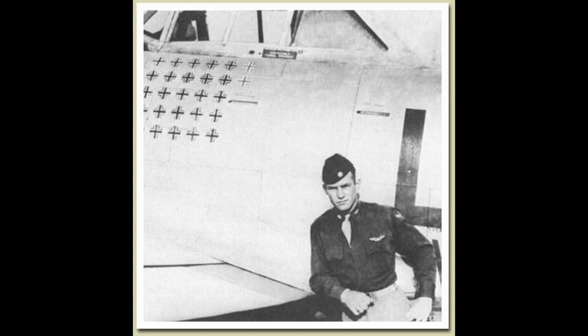Johnson's P-47 was hit by fire from an FW-190 and badly damaged. It was set on fire, had fuel and hydraulic leaks spraying into the cockpit, and its turbo supercharger was knocked out. Due to a jammed canopy, Johnson was unable to bail out. He regained control of the plane and headed for home. Thankfully for him, the fire went out, and the plane was flyable.